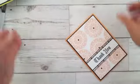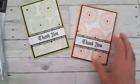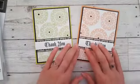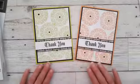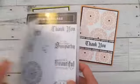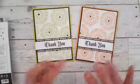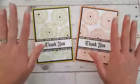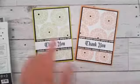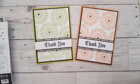So there we go. We've got Grapefruit Grove and Lemon Lime Twist. So a really, really simple, straightforward card. I think I'm going to play with this a little bit. It's one of those ones that's just a little bit outside my comfort zone, but we'll get there. All right, so let me know which do you prefer, Lemon Lime Twist or Grapefruit Grove. And more hearts. Thank you, ladies.